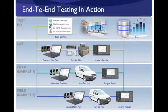And then in each of those environments, the results can be analyzed locally, but very importantly, then uploaded to a central store to ensure cohesive treatment of all results and warehousing so that they can be analyzed over time.